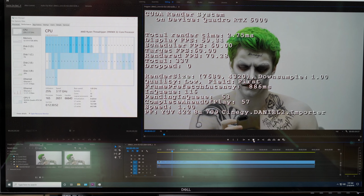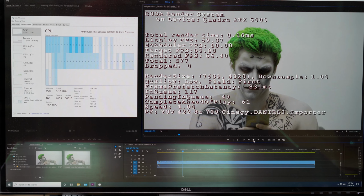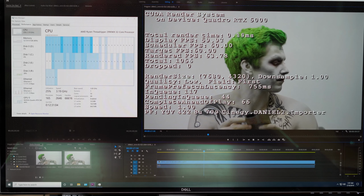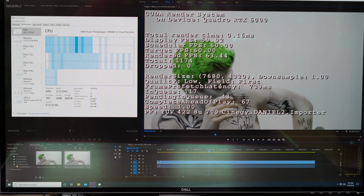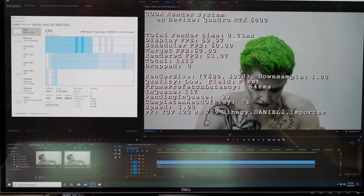Adobe Premiere 2019 playing 7680 times 4320, or also known as 8K, at 60 frames per second on this 32-core Threadripper machine with a Quadro RTX 5000 graphics card.